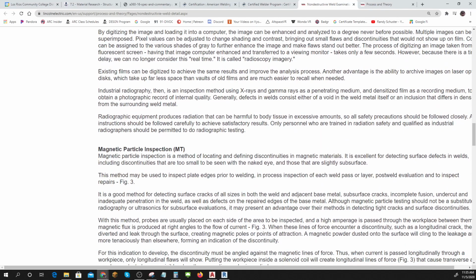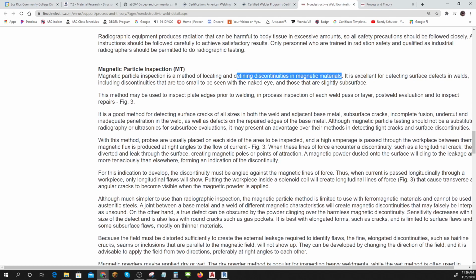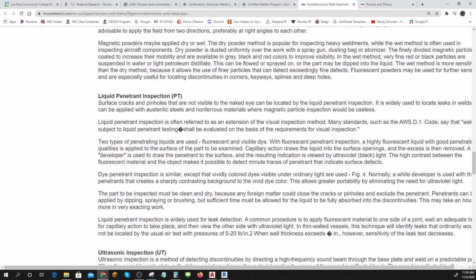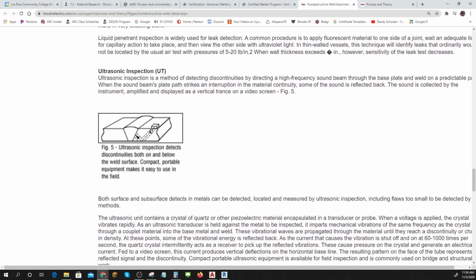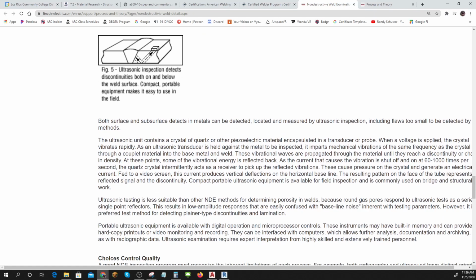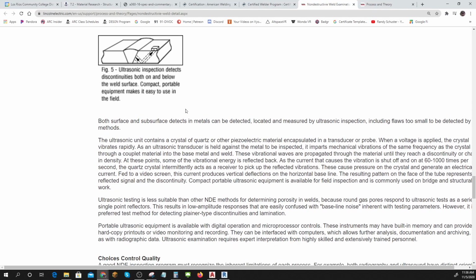Okay, the next one is magnetic particle. And of course, that works on some things, discontinuities in magnetic materials, and you're not always necessarily welding magnetic materials, but you can look at this and see. Liquid penetrant. Okay, so that's what we were talking about, different liquids will penetrate and leave different marks. Ultrasonic, okay, it's looking for that line, and if it sees that line, it doesn't like it. Okay, or if it doesn't have the right signature.